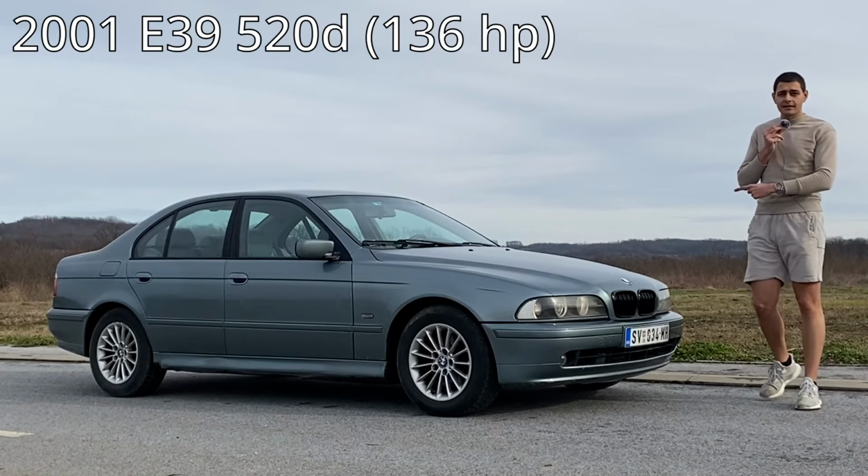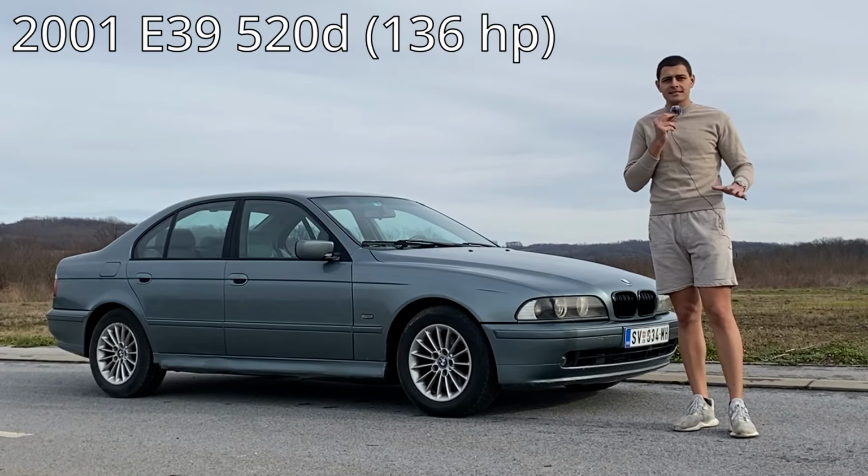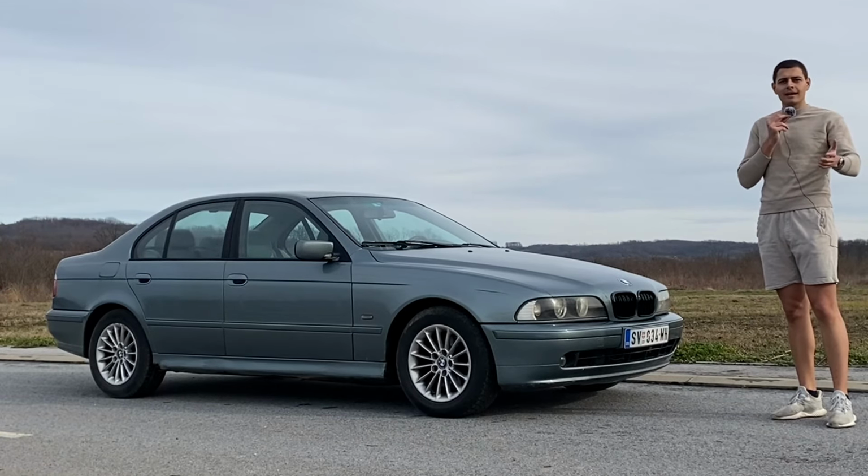I've owned this particular E39 520D for 2 years now, and I'm really happy with my ownership experience, which is exactly why I think you should get one as well, so that you can be as happy with your car as I am with mine.